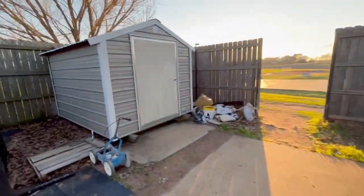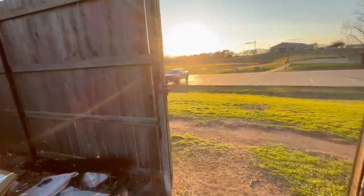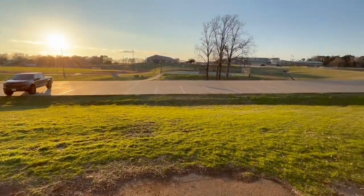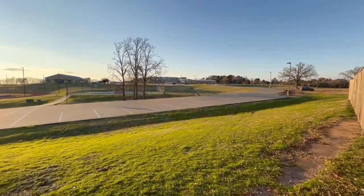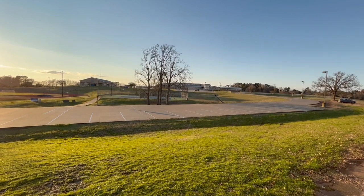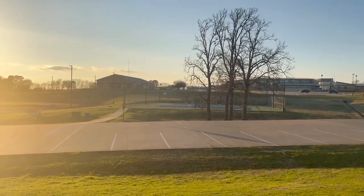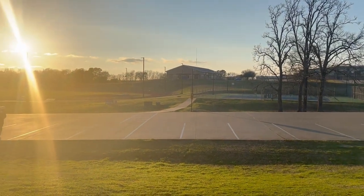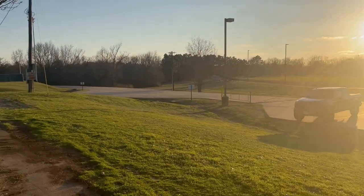A little shed to store equipment, dirt, chalk, all of the sorts. And when we come out of the homeside fence at the baseball field, you'll see the high school, middle school up on the hill, field house, tennis courts, track, and soccer fields.